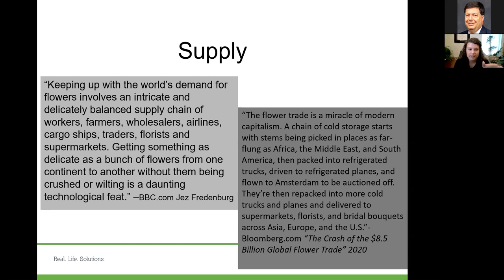So again, I'll just read this top one on the left. Keeping up with the world's demand for flowers involves an intricate and delicately balanced supply chain of workers, farmers, wholesalers, airlines, cargo ships, traders, florists, and supermarkets. Getting something as delicate as a bunch of flowers from one continent to another without them being crushed or wilted is a daunting technological feat. And it is. If you sit down and think about it, how are they getting this flower from a field in the Netherlands or wherever it was grown to the consumer's hands at Kroger down the street?